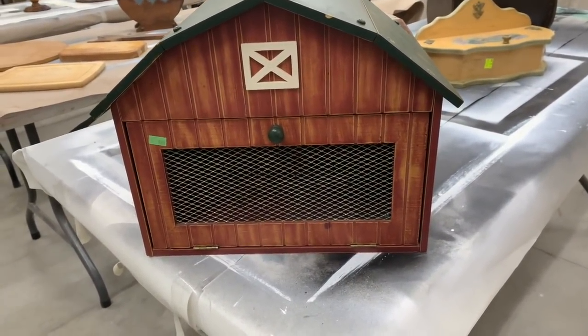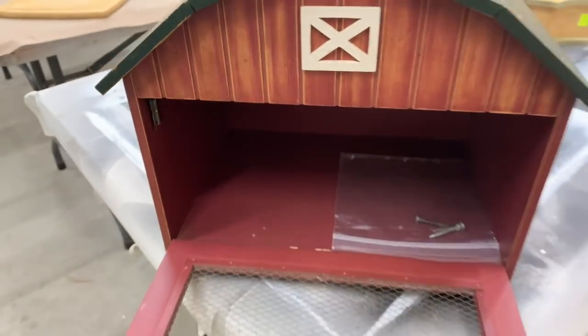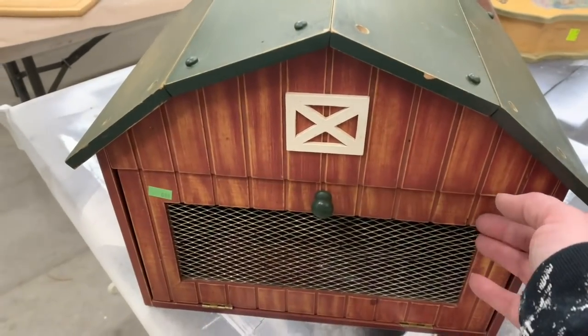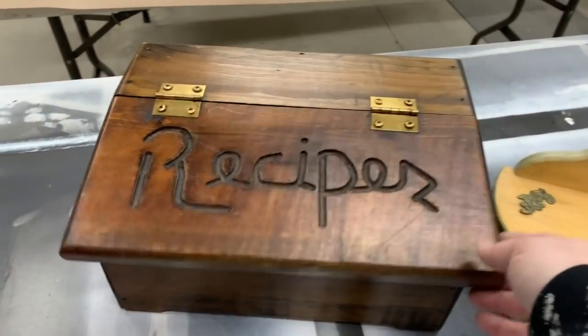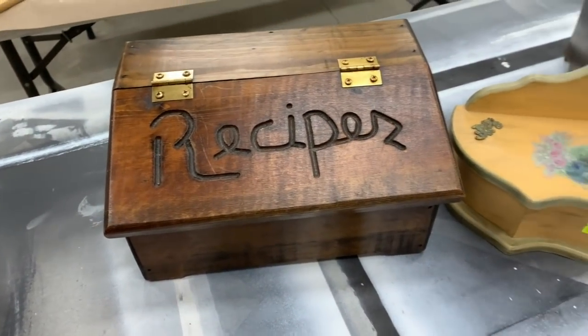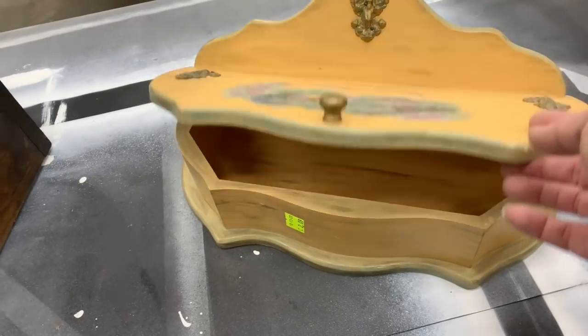Oh, don't you just love this little bread box? I hope that it's a bread box and it's not a child's toy. I absolutely thought that it was sweet. Look at that, a barn bread box. And these little cubbies sell well for me when I give them new life. So I am never intimidated by that engraved writing or the yellow of this little jewelry box.